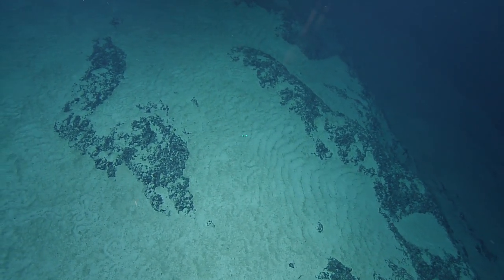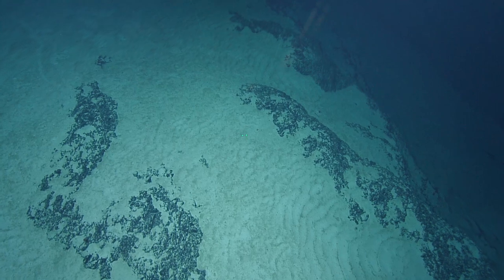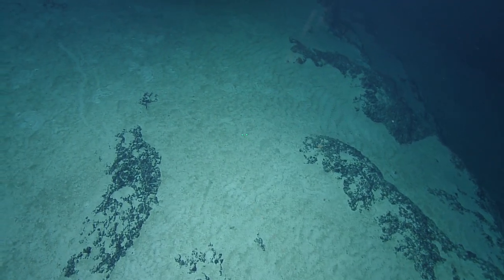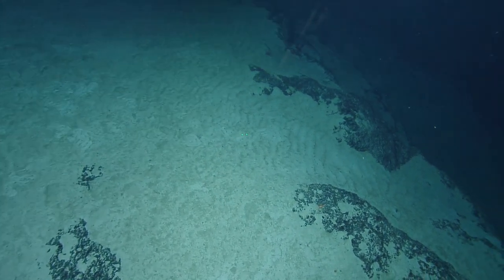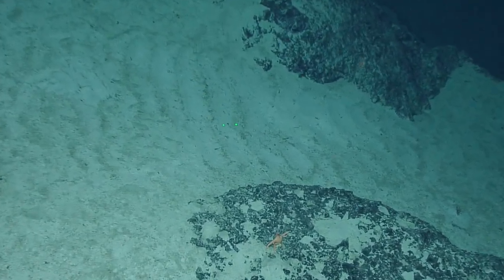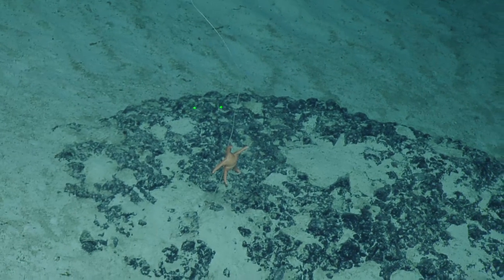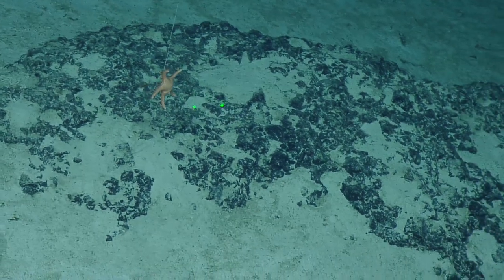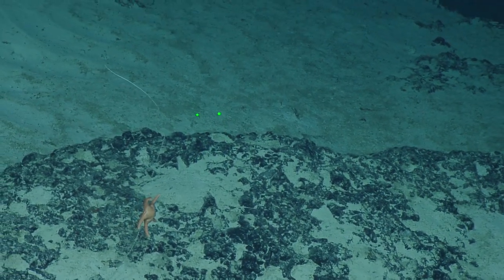I don't know if you got enough to come around. Pulling on me pretty hard. Can we get a zoom? I think this is just a star, but can we get a zoom on that? Go ahead. Okay, it looks like a sea star. We've seen them eating corals before, but this coral doesn't look like it has any polyps on it at all. So that sea star's been busy.